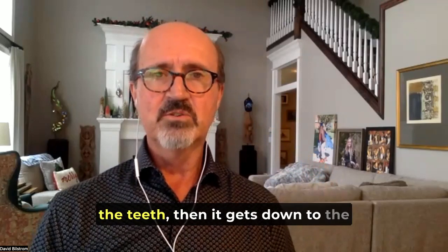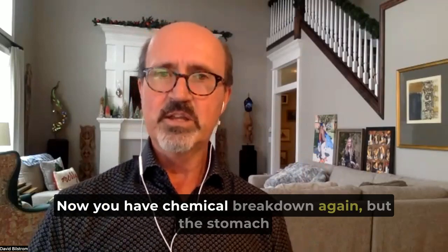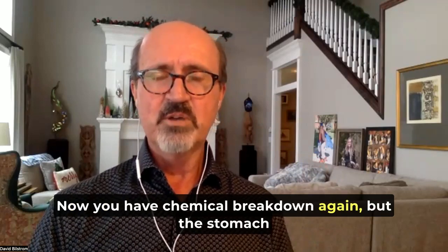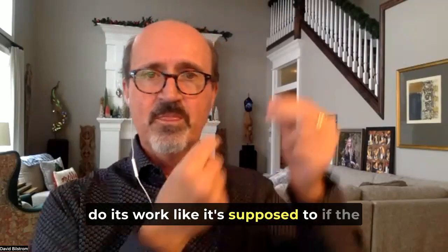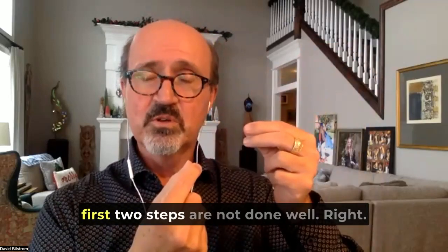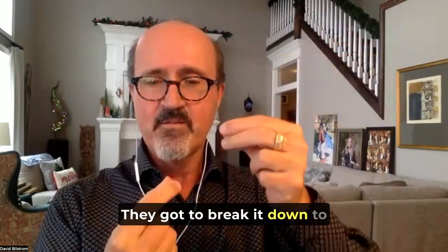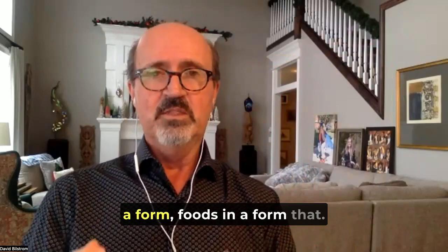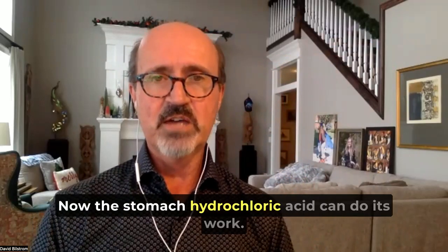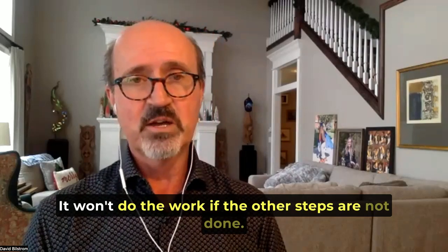Then it gets down to the stomach, and then you have the hydrochloric acid. Now you have chemical breakdown again, but the stomach is never going to be able to digest and do its work like it's supposed to if the first two steps are not done well, right? They got to break foods down to a form that now the stomach hydrochloric acid can do its work. It won't do the work if the other steps are not done.